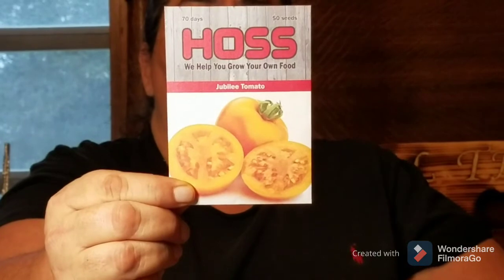These are Jubilee tomato. These are 70 days to maturity. I have never tried these. This is something new for us as well. Alright, Early Wonder Beet. Now, we're going to plant these in the spring. I have never eaten a beet in my life. So, I'm going to try these and we're going to see how it works out. Now, here's a sweet. It's something that is easy to put up. So, we're going to try them out and see how it goes.